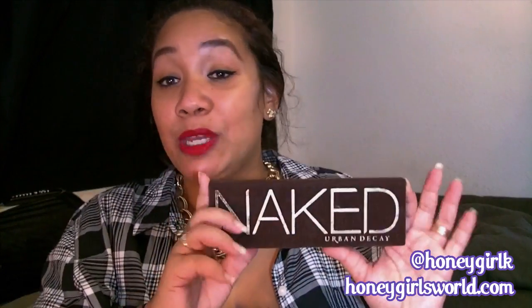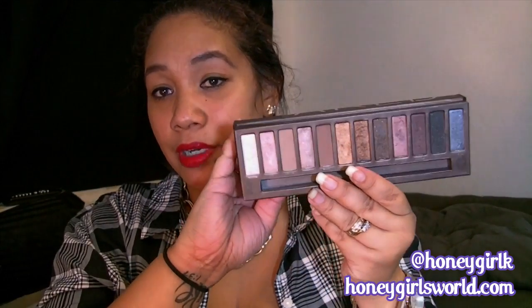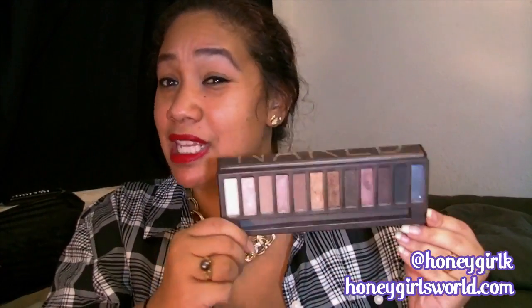So with Naked 1, I was debating whether it was this one or Naked Basics that would make my top 5, and I still chose the regular Urban Decay Naked. Naked Basics I don't even use all that often. I would still pull this one more because of its gold shades in it. Gold is just a great color on my skin altogether. And again, like I said, this one leans towards the warmer shades, whereas the Naked Basics still have some cooler tones in it, so I think this one's just better. But yeah, so Urban Decay Naked 1 is number one.